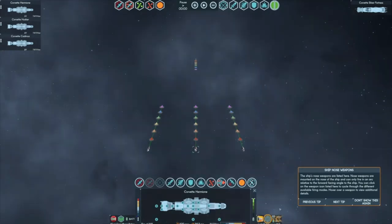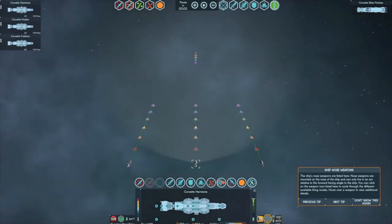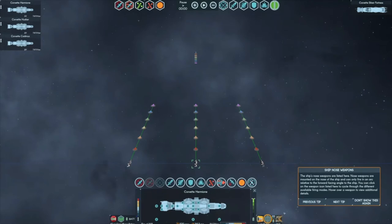Oh, I didn't even know that. Okay. Nose weapons are mounted on the nose of the ship and can only fire in an arc relative to the forward facing of the ship. You can click on the weapon icon here to cycle through it. Why does it give me like a weird... oh, that's the arc it can fire in. Okay, I see. I got you. What's next?